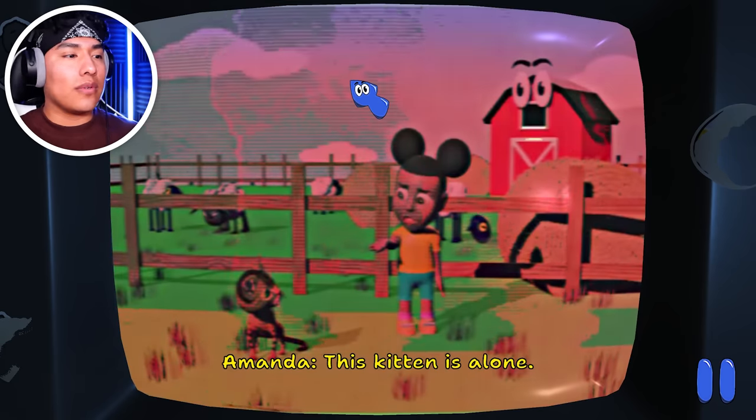Whoa. Whoa! The head of the sheep! Wait, is she transforming? She's floating! Oh god, dude! What now? Oh, freaking! Uh-oh, I messed up. I made her mad. I should have said yes. Not again. Not again!